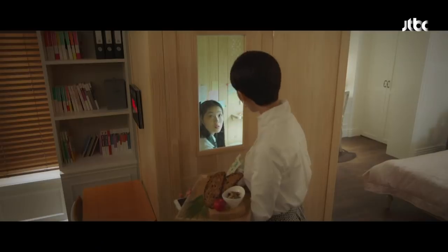You've seen it on Sky Castle. We've made fun of it on DKDKTV before. We finally got our hands on the study cube.